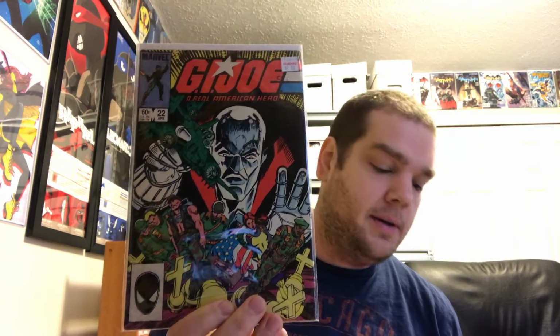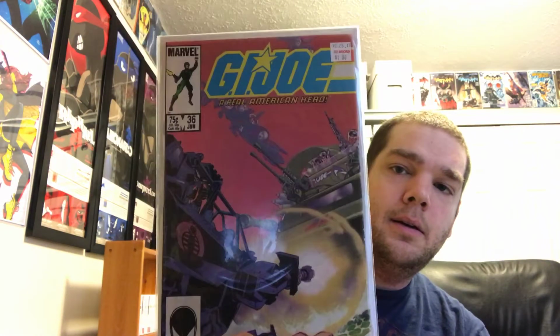And then also I found some G.I. Joe. I couldn't pass up on some nice 80s G.I. Joe. I'm slowly trying to collect as many of them as I can. So here's issue 22. Nice Destro cover there. I may already have this one. I'm not sure. Like I said, I need to do a better job of keeping track of all the G.I. Joes I have so I don't pick up doubles like I have in the past. And then there's issue 23, 35, and 36. So I pretty much cleaned them out of G.I. Joe.